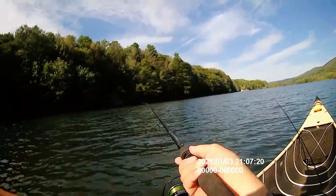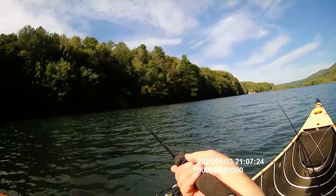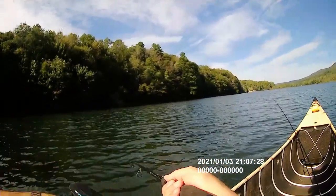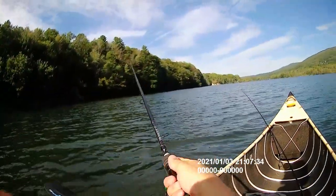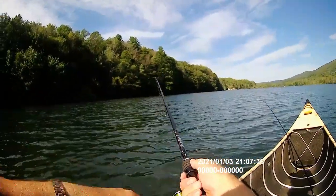And as I said, this lake has got so much of a beautiful nursery area. There's so many places where little fish and minnows can hide that the spinnerbait just whipping by can trigger the feeding instinct of these fish, these bigger fish. That's what I'm going for.